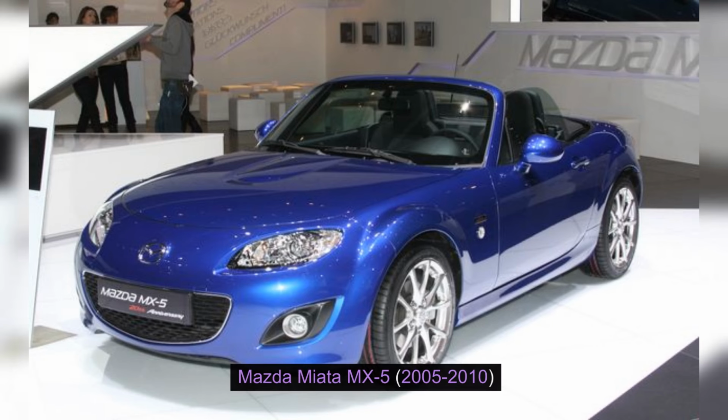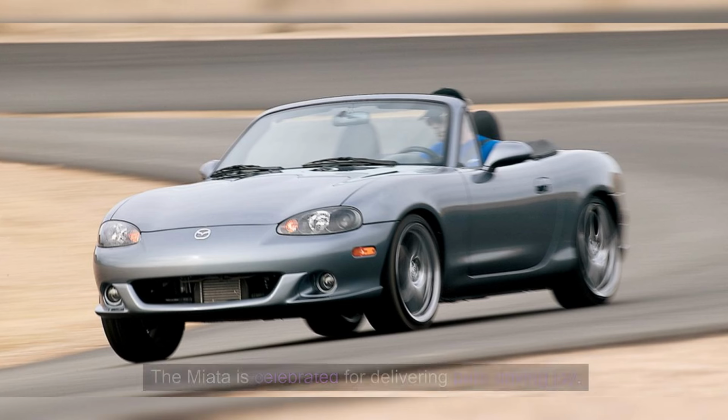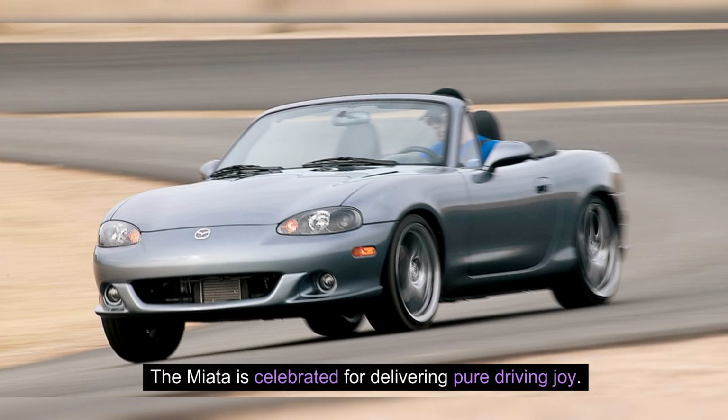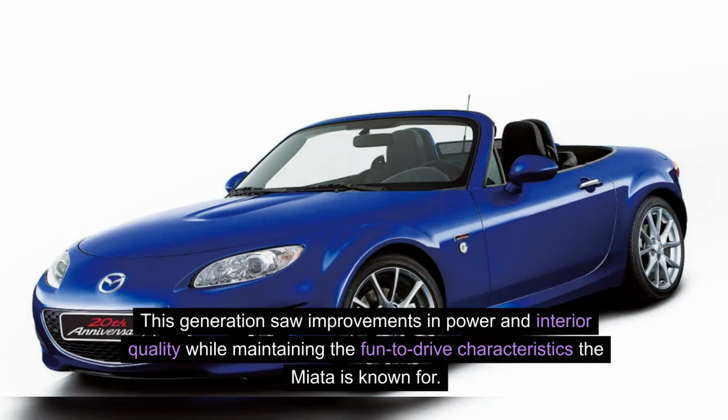6. Mazda Miata MX5, 2005-2010. At number 6, the Mazda Miata MX5 of 2005-2010. The Miata is celebrated for delivering pure driving joy. Its lightweight design, balanced handling, and responsive engine make it a favorite among driving purists. This generation saw improvements in power and interior quality, while maintaining the fun-to-drive characteristics the Miata is known for.